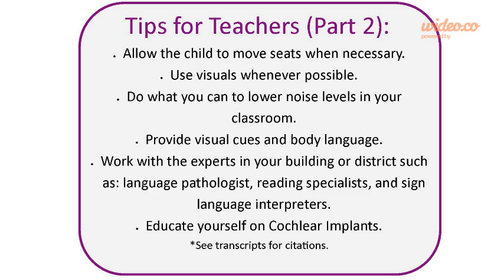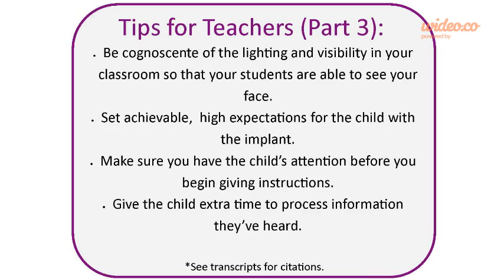Work with the experts in your building or district, such as language pathologists, reading specialists, and sign language interpreters. Educate yourself on cochlear implants. Be cognizant of the lighting and visibility in your classroom so that your students are able to see your face. Set achievable, high expectations for the child with the implant. Make sure you have the child's attention before you begin giving instructions. Give the child extra time to process the information they've heard.